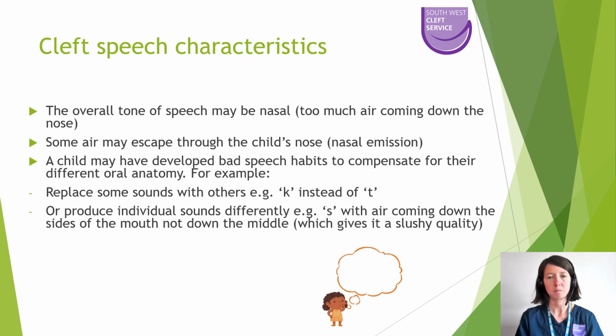Children born with a cleft may struggle saying some of their sounds because they have learned incorrect habits that they developed before they had their palate surgery or before the palate was able to work effectively. They may therefore replace some sounds with others, for example, front sounds t with back sounds k, or produce some sounds differently to how a typical speaker would. For example, an S through their nose, or with the air coming down the sides of their mouth rather than down the middle.